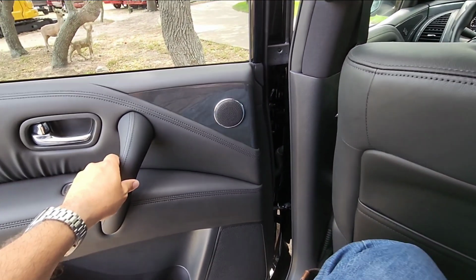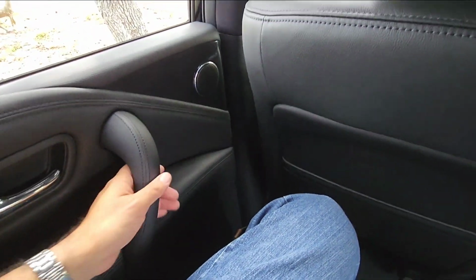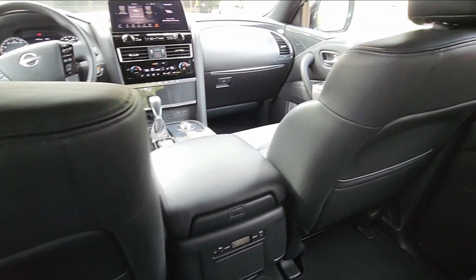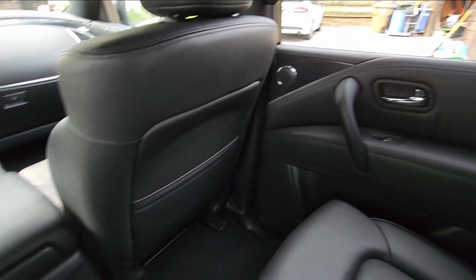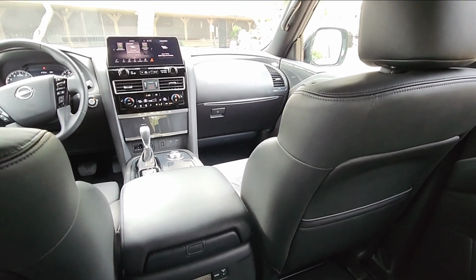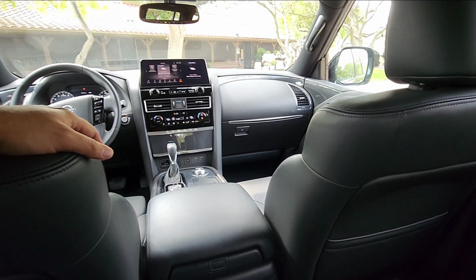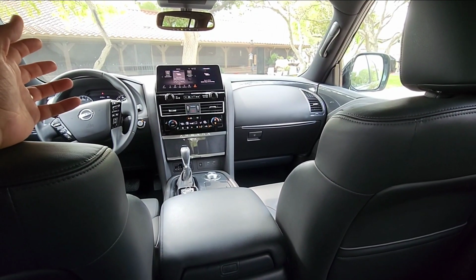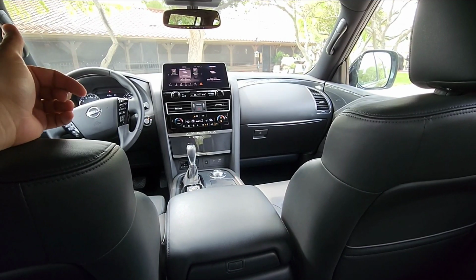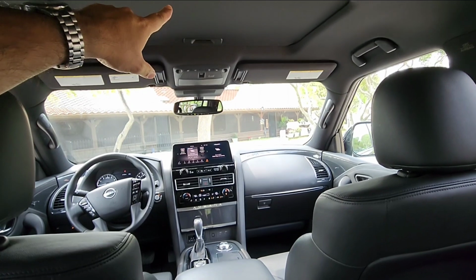And then taking a look over here at the door, you have speakers in the door. Really nice. It's all pretty much blacked out, which is the theme of it, right? If it's not blacked out, it has a darker finish or darker tones to everything. You still have a few little areas where there's some brighter materials, but for the most part, they've done a good job to make the interior look very muted and very black, very toned down, which is kind of interesting.